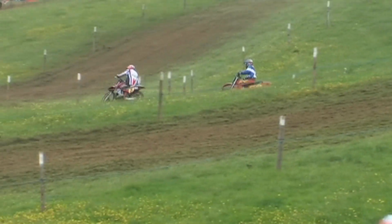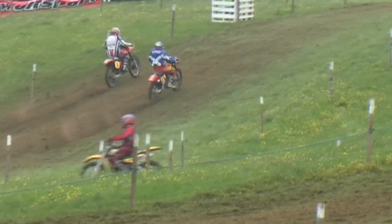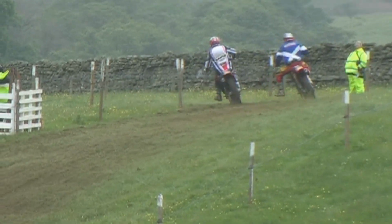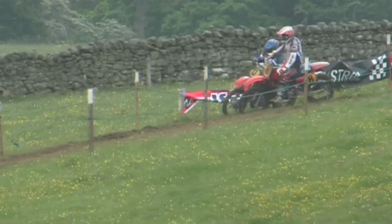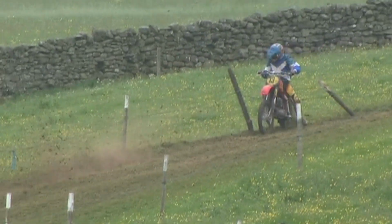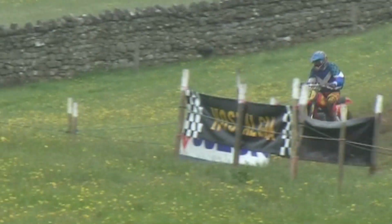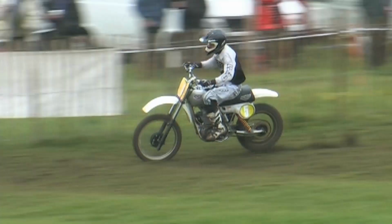So it's still Russell Watson there in 3rd position, with Paul Chiappa challenging for that track position. Good battle between these two, but it looks like Paul went a bit wide and got hung up on the track posts, but nevertheless he's still going.